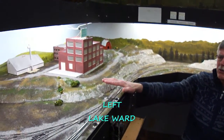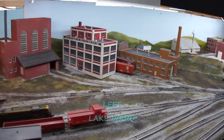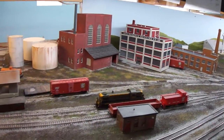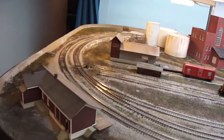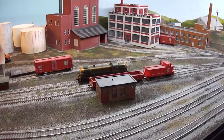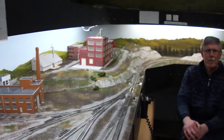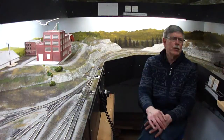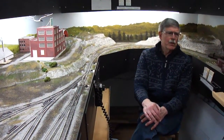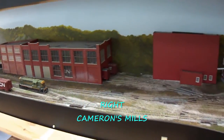Basically, the first town that you come into is Lake Ward. It has a number of manufacturing industries. It has a power plant. It has a passenger station. It also has a second major function: this is the switching point for all traffic going into the Cameron Mills paper facility, which is on the other side of the aisle that I'm sitting in. So this town has its own switcher? This town requires its own switcher because it's twice a day going to deliver a bunch of loads into this mill complex. It's quite an extensive complex.